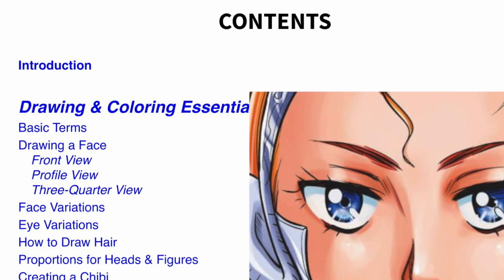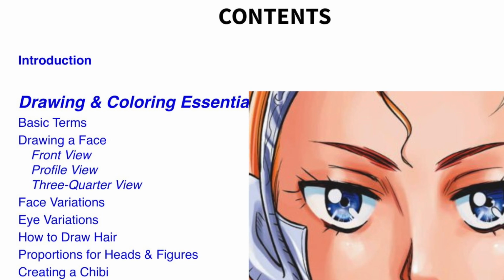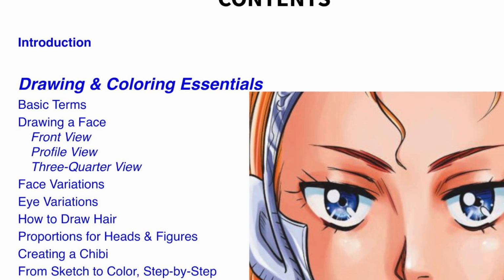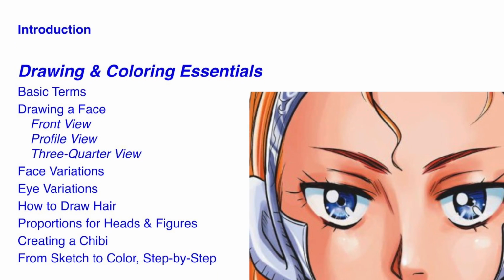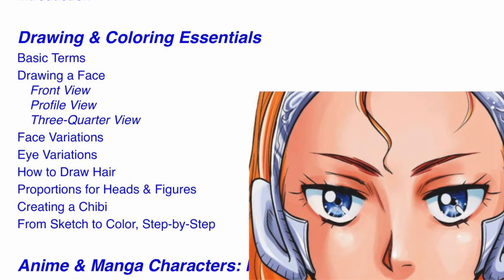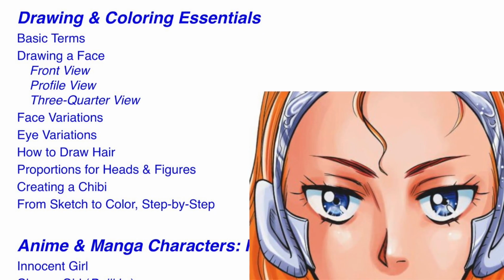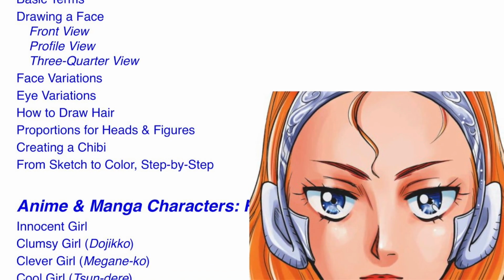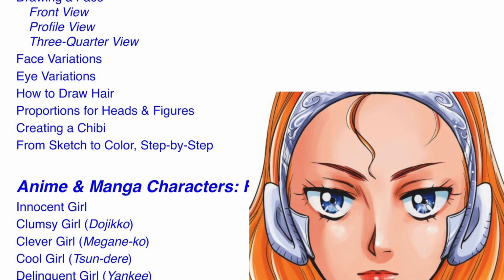Contents: Introduction, Drawing and Coloring Essentials, Basic Terms, Drawing a Face, Front View, Profile View, Three-Quarter View, Face Variations, Eye Variations, How to Draw Hair, Proportions for Heads and Figures, Creating a Chibi, From Sketch to Color, Step by Step, Anime and Manga Characters, Faces, Expressions and Chibis.